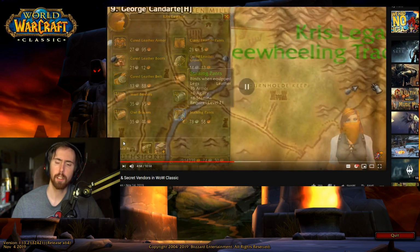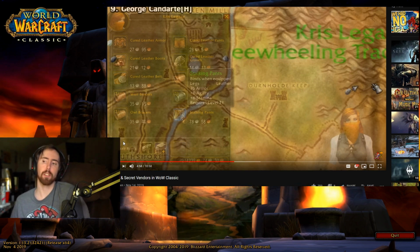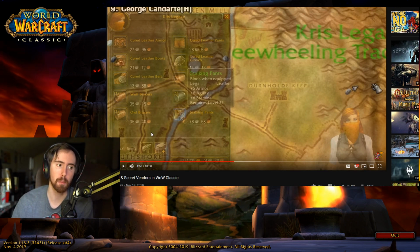That's actually a really good point. Honestly, one of the biggest things about this is the fact that you can just sell your stuff to these mobs, and that way you don't have to go all the way back to town. That's even better, in my opinion, than a lot of this other stuff. But yeah, I mean, a lot of these items are really good too.